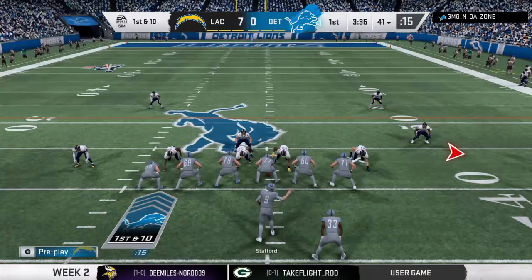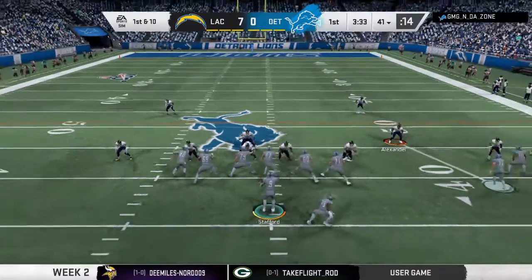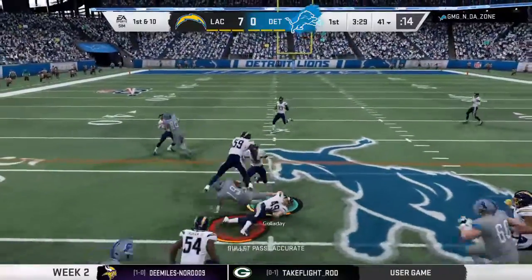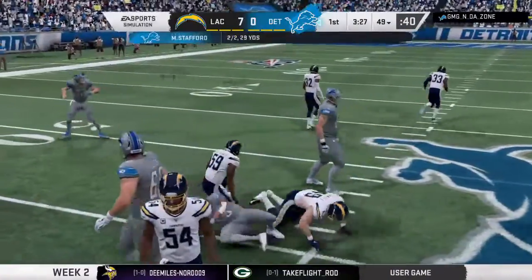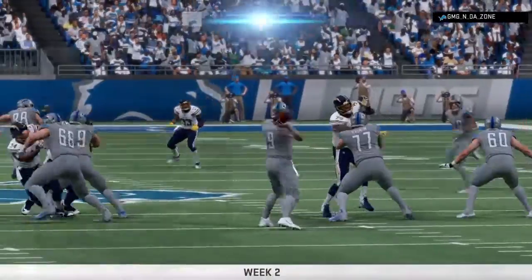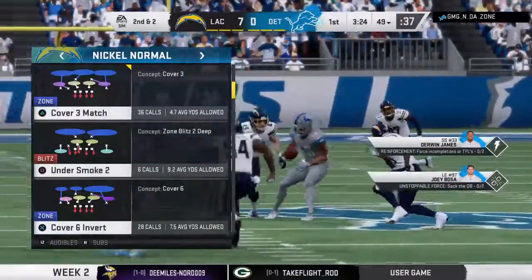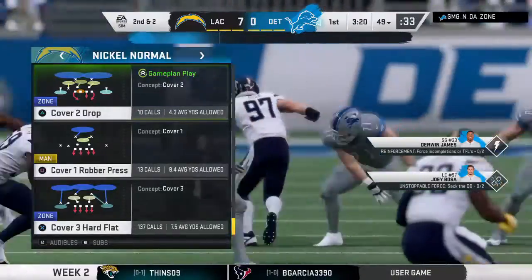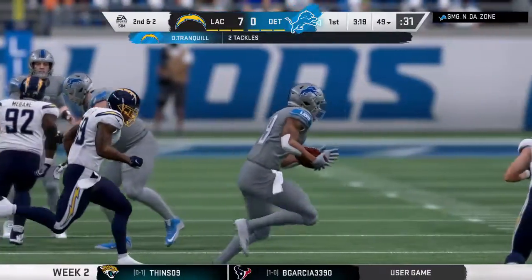Stay 50, stay 50. Check 43. From the gun, here's Stafford. That'll be taken in there by Kenny Golladay. And they'll get him down after a pickup of 8, 2nd and 2. A good pickup there, 8 yards on the first down completion. Brings up 2nd and 2 at their 49-yard line.